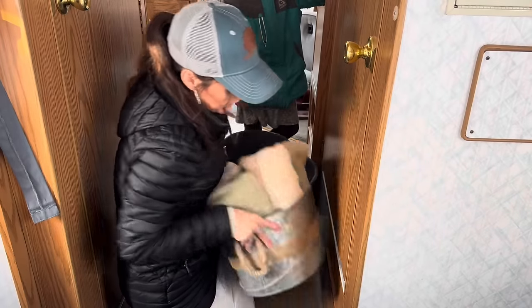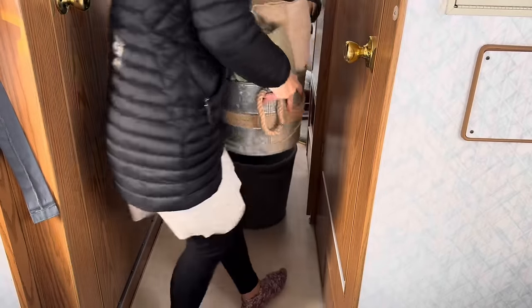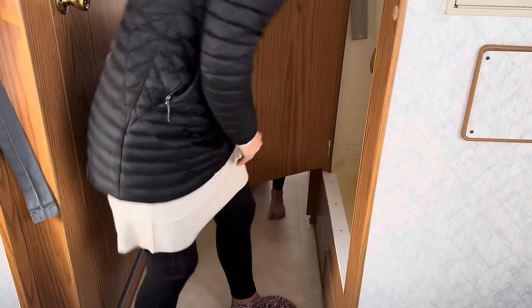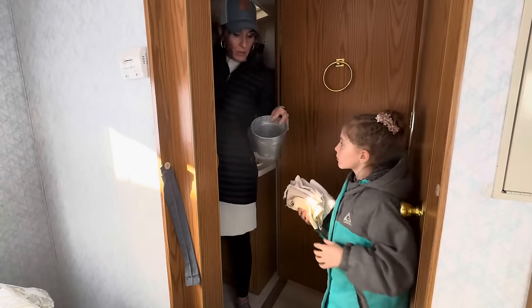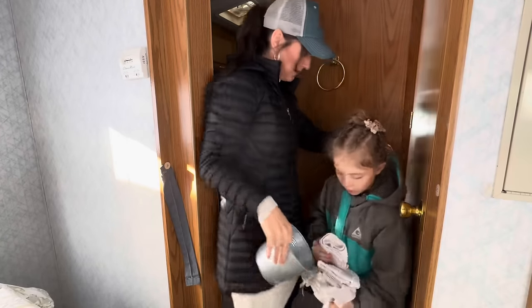I just have a basket like this, a galvanized tub, and then I literally set it here in our little shower. This is where it goes when we travel. Why don't we roll up the washcloths and stick them in here, okay?